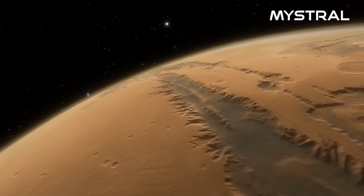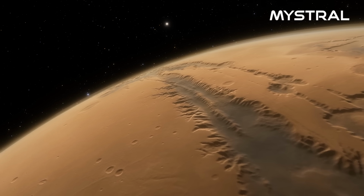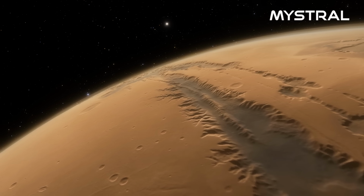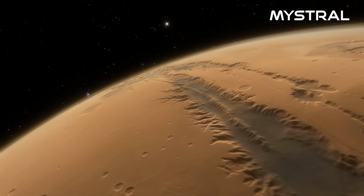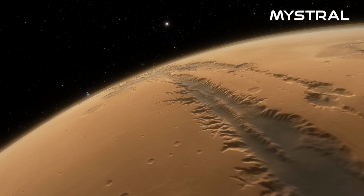Volcanic activity is one possibility. Mars had extensive volcanism in its early history. Volcanoes release carbon dioxide, sulfur dioxide, water vapor, and other gases. If volcanic activity was intense enough, it could have thickened the atmosphere and warmed the planet episodically.